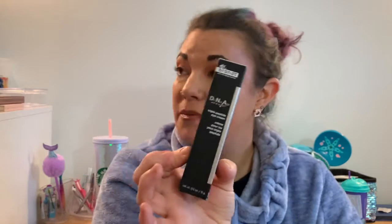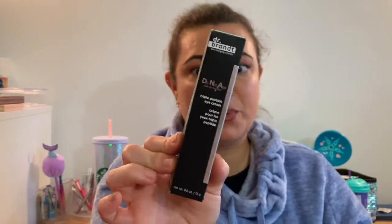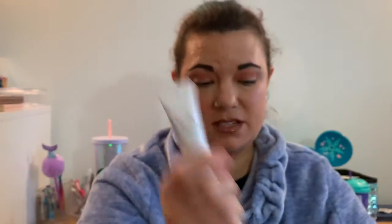All right, there are two more items in here, and this one is definitely a Boxycharm favorite product they love to throw in here. So this is from Dr. Brandt, and this is the DNA Do Not Age Triple Peptide Eye Cream. This is the size of it. It looks like it's a lip gloss container, but it has got 0.5 ounces of product. And this I'm excited for.